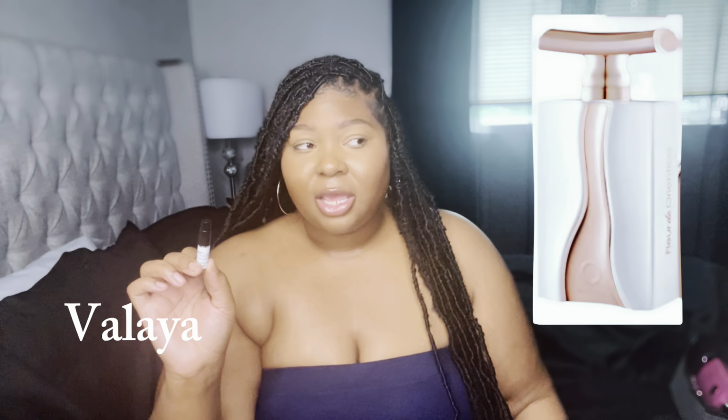Y'all, I come to tell you that to me, this fragrance and Fleur de Orientica were very, very similar. They could be maybe a little different in the opening, but that dry down was very, very similar. Very reminiscent of Balaya, y'all.